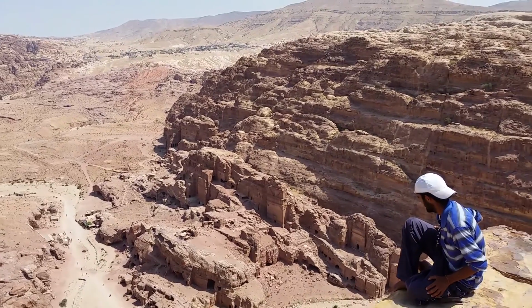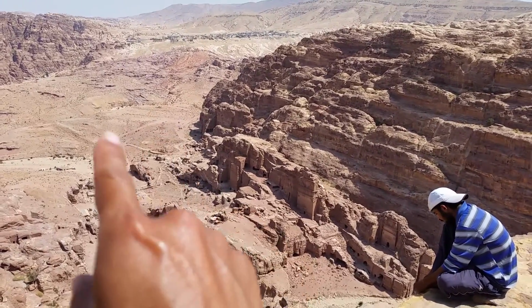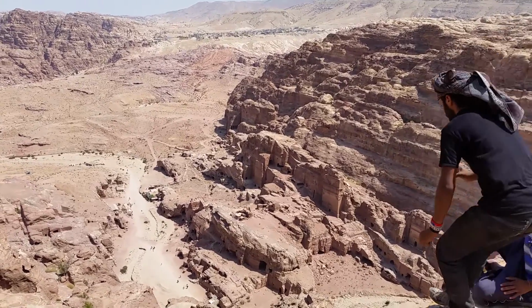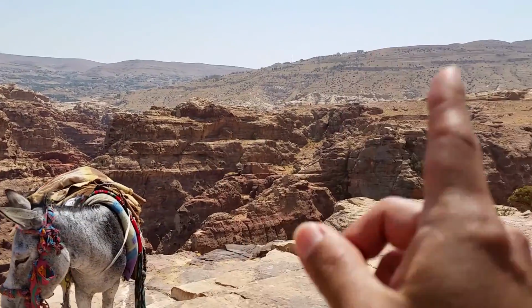So this time we're on the side of the Temple of High Sacrifice. If you see this bit here, if you go around the back, it's called the Al-Khubtha Trail, and it'll take you all the way around the back. And we were there yesterday.